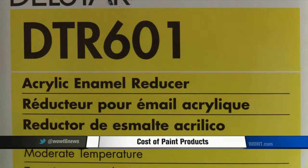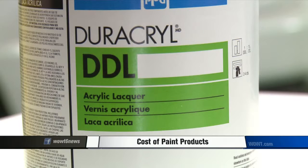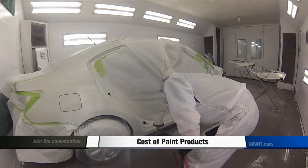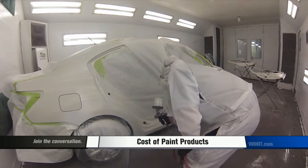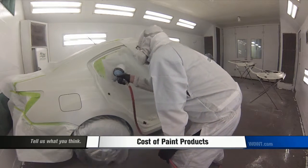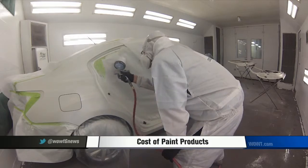Lacquer and enamel paints were used for many years in the repair industry, but were not as durable as the newer paints. Plus, they were loaded with products that were bad for the techs and the environment. Most shops now use water-based paints, which are less toxic and, if applied correctly, more durable than the older style of paints. But the cost of that shiny new paint might leave you feeling dull.